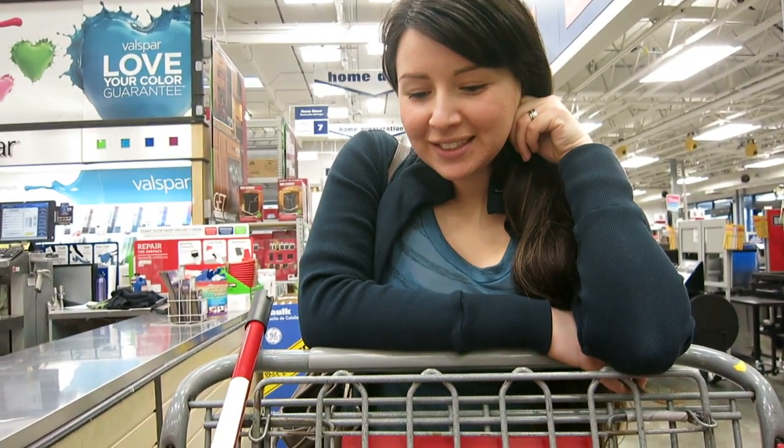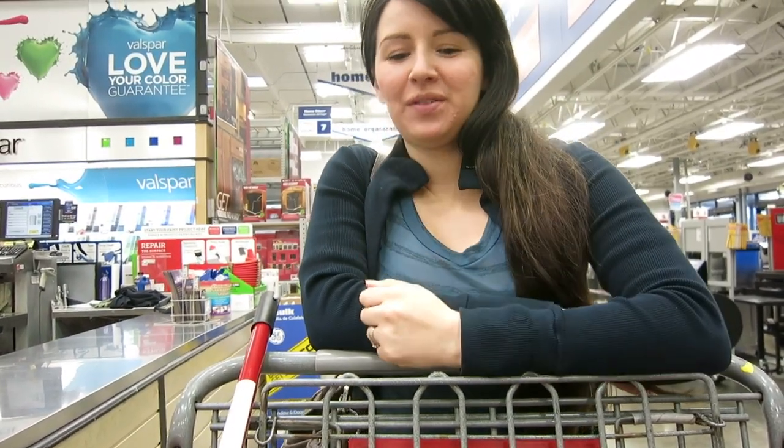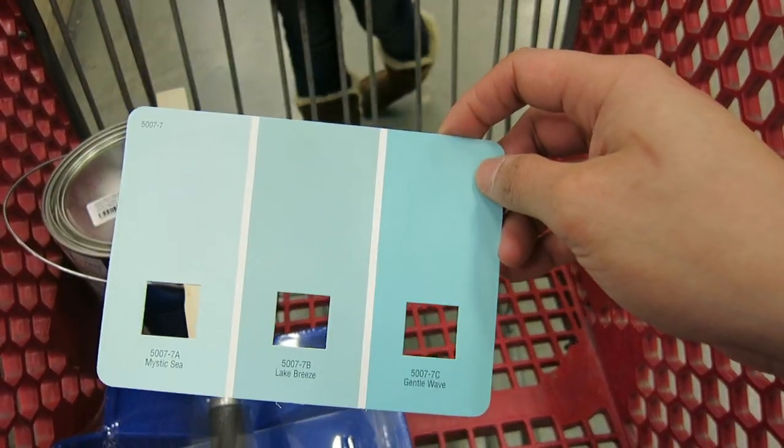Look, we feel manly. Manly? Manly. I like the color. The color's perfect. Yep. Until we get home and we're like, what? No.